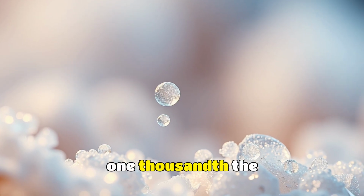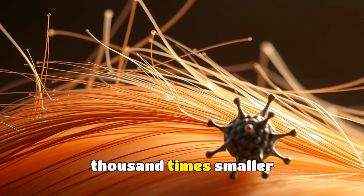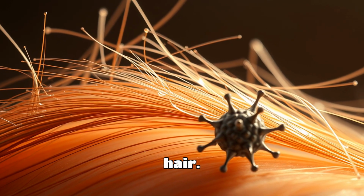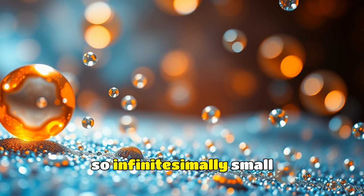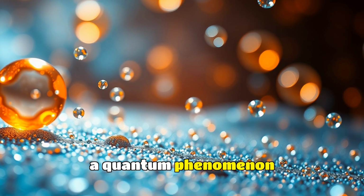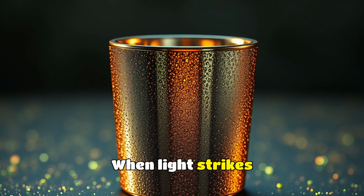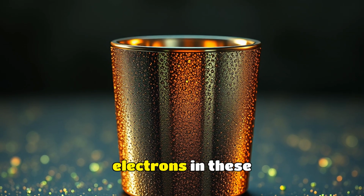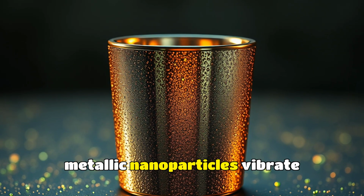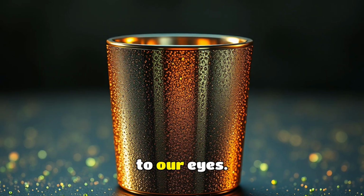That's less than 1,000th the size of a single grain of table salt, or about 1,000 times smaller than the width of a human hair. These nanoparticles are so infinitesimally small that they interact with light in a quantum phenomenon known as surface plasmon resonance. When light strikes the outside of the cup, the electrons in these metallic nanoparticles vibrate in a specific frequency that reflects green light back to our eyes.